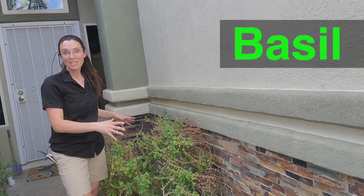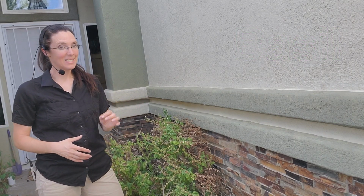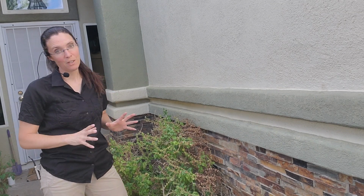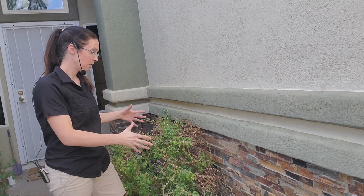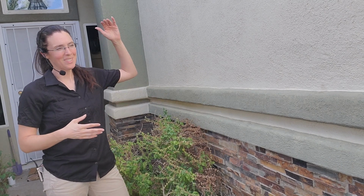Basil. This patch right here is over 10 years old. Started with a 6-pack of sweet basil from Home Depot. It is very drought resistant and will reseed itself. This here is the third or fourth generation. The first generation was just over my head.